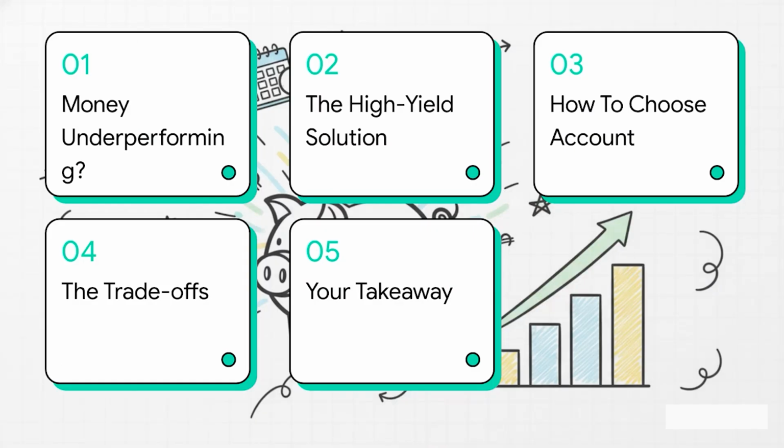So here's our game plan. We're going to look at why your money might be underperforming, then we'll dive into the high-yield solution. After that, I'll show you how to pick the right account, we'll talk about the trade-offs, and then we'll wrap it all up with the key takeaway. Let's get right into it.